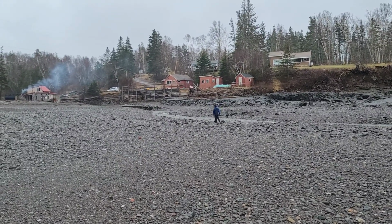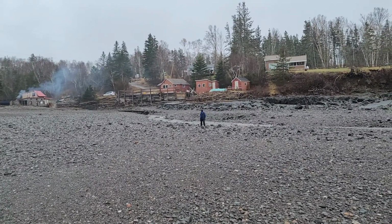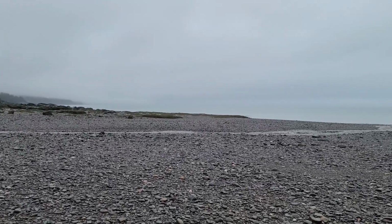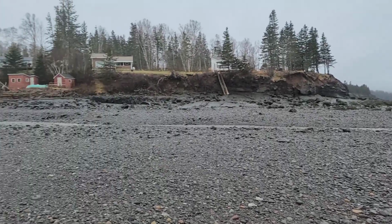But you know, it's early in the season. Bank still has lots to give with the tide. You can see how far the tide went out since we've been here. We've been here a couple hours.